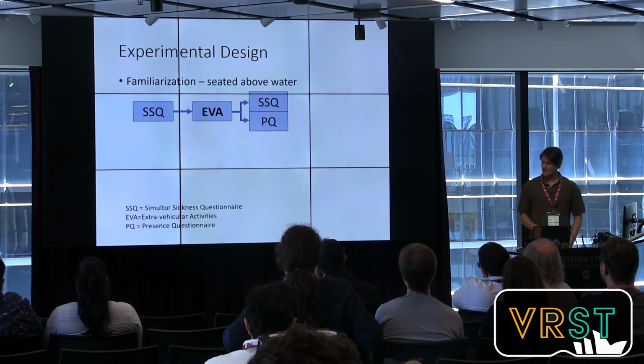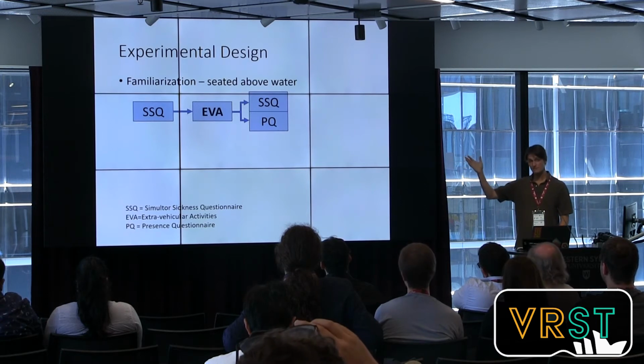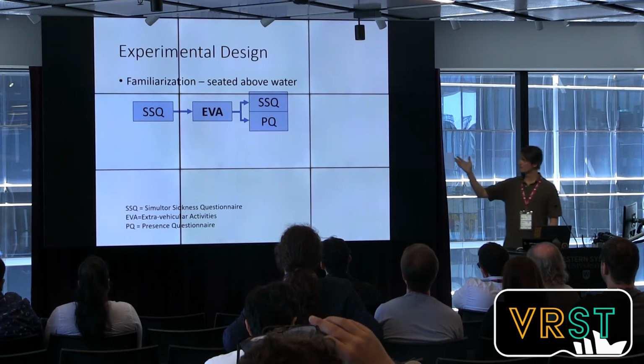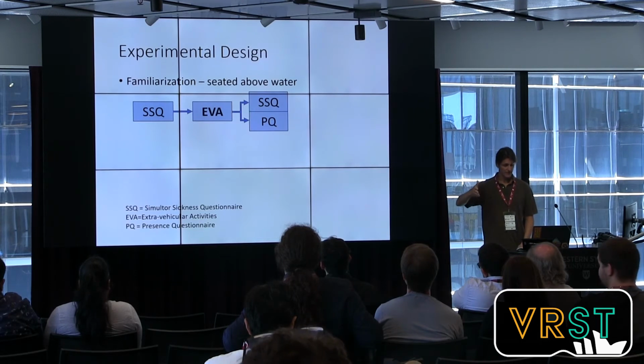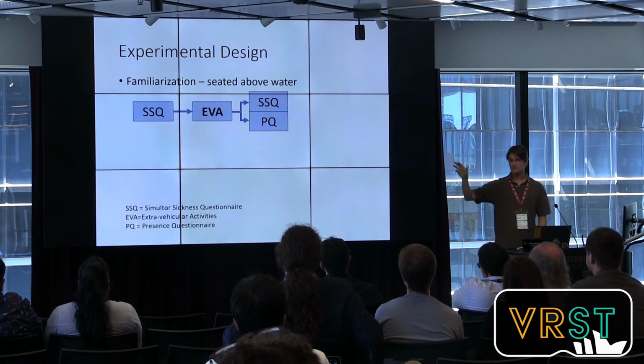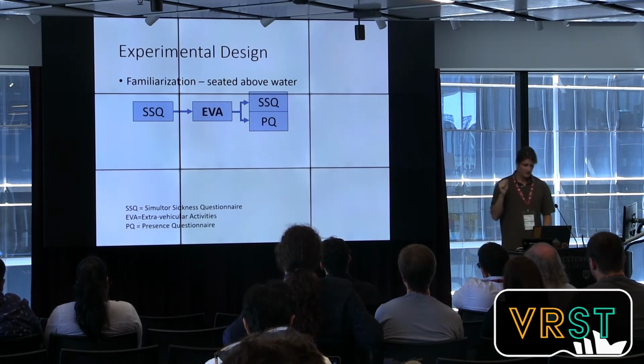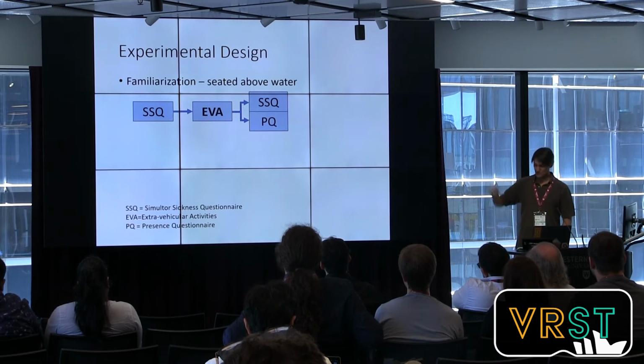So this is a schematic of the experimental design, right? We had a familiarization phase where people came into the lab. They filled out the SSQ. EVA stands for extravehicular activities. That's the spacewalk. They went through 6 gates. And after they completed that, simulator sickness questionnaire again and the presence questionnaire.